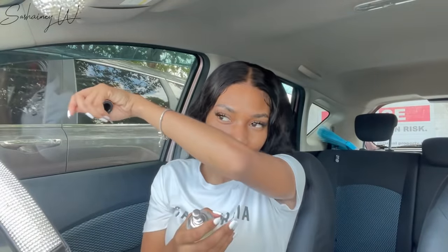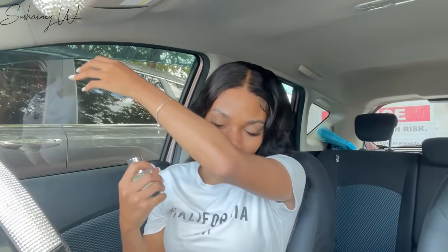It gives floral, a lot. It gives floral, subtle, powder. It gives a nice scent. I actually like this. I saw a lot of people talking about it and I was like, wow, I definitely need to check this scent out. So this is not too bad, it's nice.